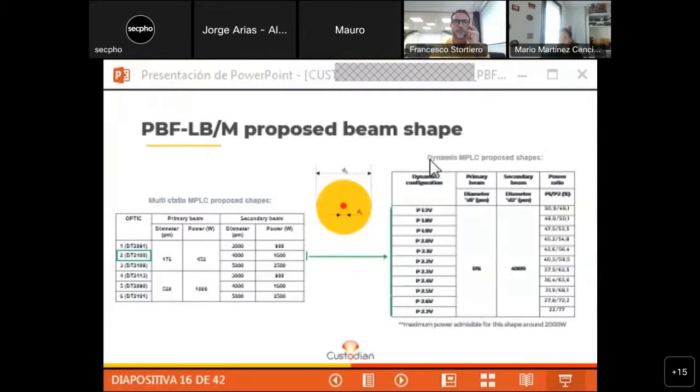I will focus indeed my presentation on this dynamic beam shaper. And this was based on one of the optics, in this case, the second optic, and you can see here, of the multi-static beam shaper. So in this case, we have a range of power ratios that we can adjust by modifying the voltage of one of the galvos of the dynamic shaper. So the diameter is always the same, 175 and 4 millimeters, but as you can see here, we can set different power ratios between the secondary and the primary beam.